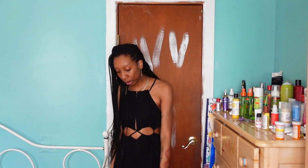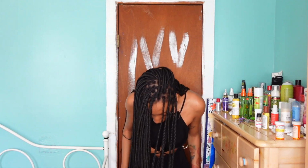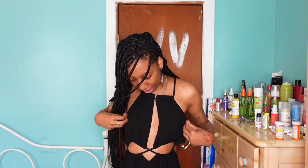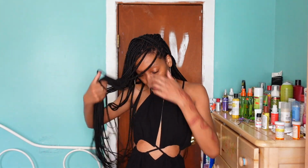Can't really see it, but I'll show you in the picture. Comes with 2 slits on the side. It's super long, goes all the way down to your feet. I like the cutout at the stomach, and then you can separate this to show a little boobie cleavage. Once again, I'm just showing flat chest, so no boobie cleavage, but whatever, it's okay.